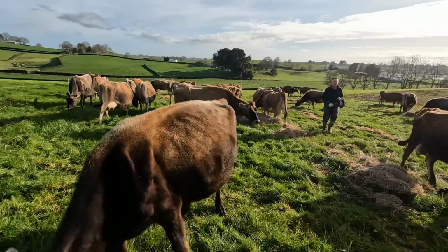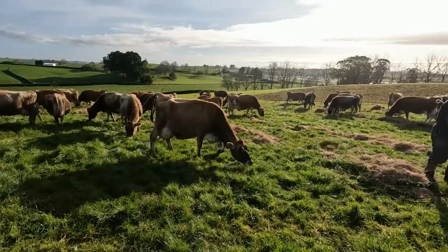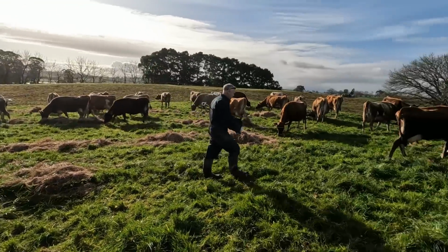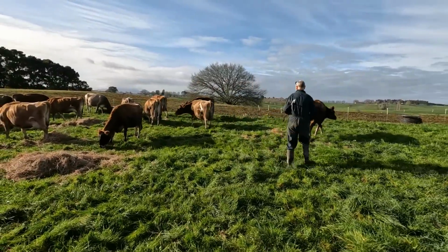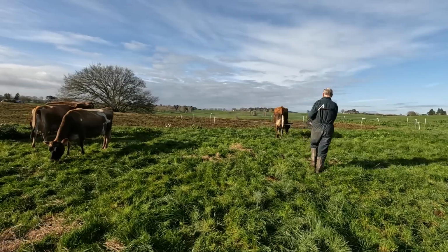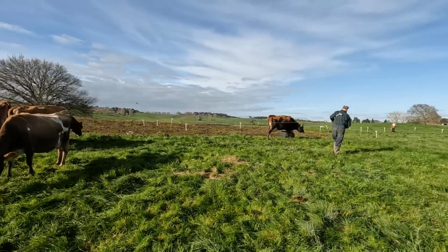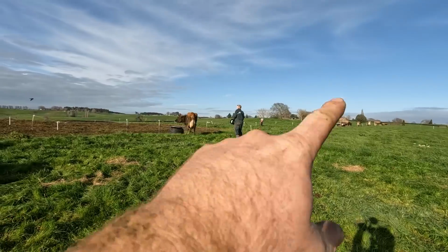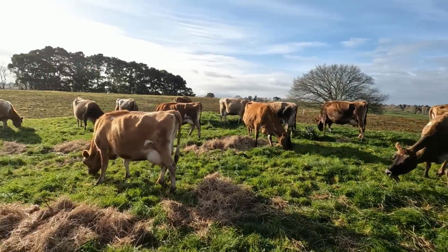Alright. There's 2 that are calving in here that are going to come out. That's one of them. Or is she calved? Looks like she's calved. That black one. Yeah. Alright, there's 2 that haven't calved out there, so there'll be another one in here that has calved somewhere.